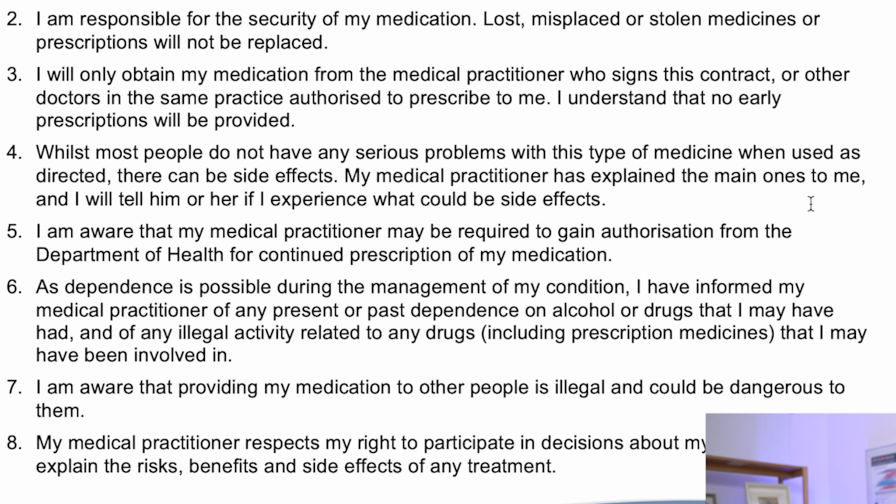But these drugs are strictly regulated. They are drugs of dependence. And so it is the patient's ultimate responsibility to make sure that these drugs are completely safe. And if that involves purchasing a safe and having a lock in place because of how important these prescriptions are, then that is their responsibility to do that. It is not the doctor's responsibility to fill in lost or stolen or misplaced prescriptions. So you need to be very clear about that. And then again, the treatment contract clearly states that.